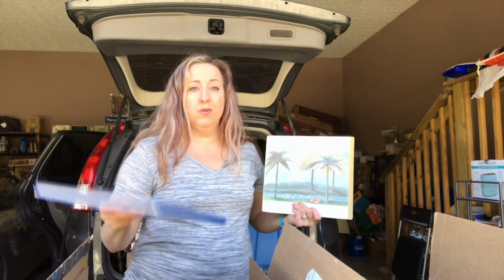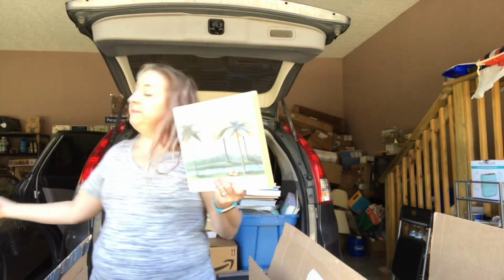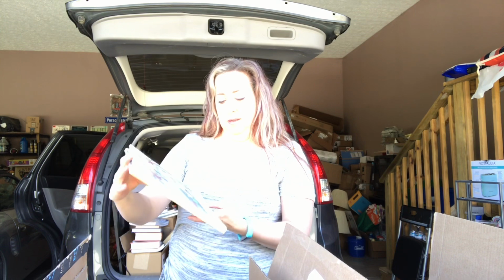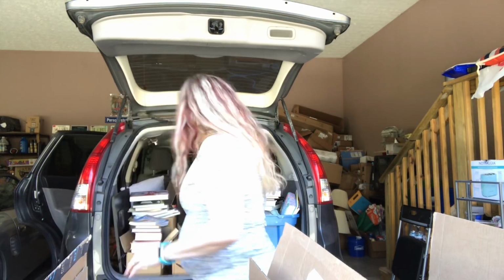We have a little running joke with my father-in-law about King Arthur and the Knight. So, Where the Wild Things Are, but it's in pretty rough shape, so it'll probably get donated.